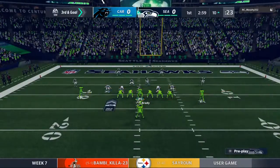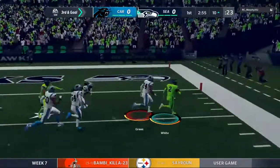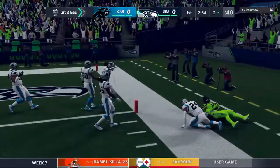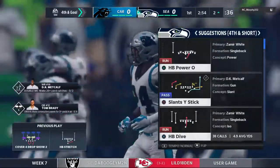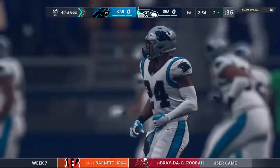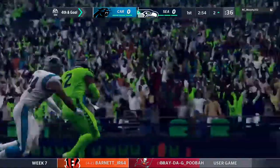Now they try the right side here. And he takes this down to about the 2 before going out of bounds. A good run that time. They couldn't close him down, and now 9 yards makes for a very different situation on 4th and goal.